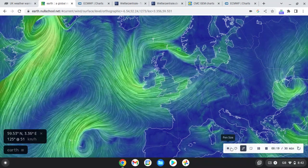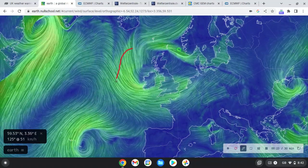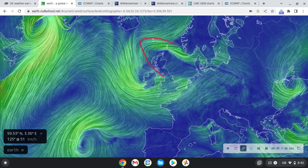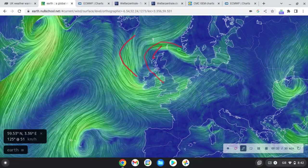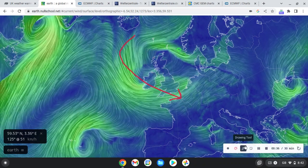Currently we have the wind coming in from the west, a little bit cooler for Scotland and northern England, with a bit more of a northeasterly, but most of the country is westerly and quite mild at the moment.